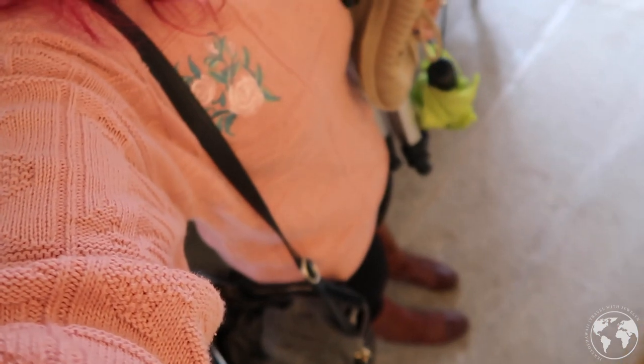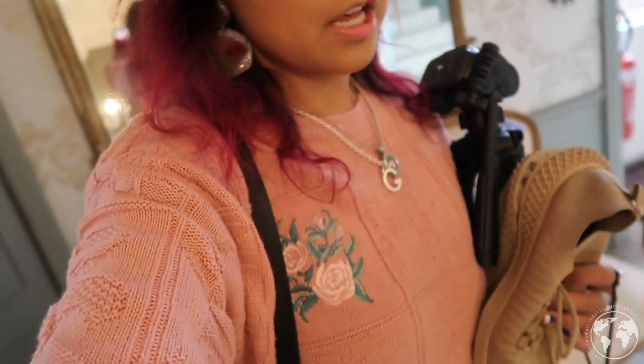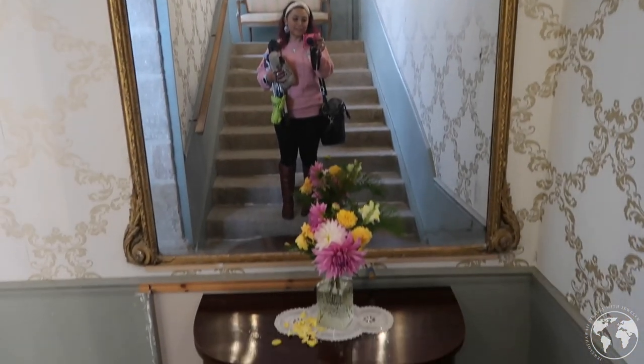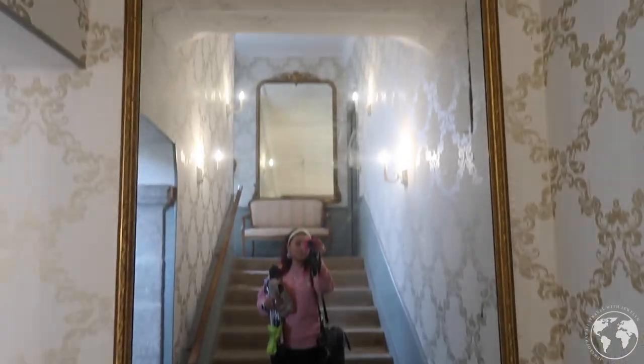I have my boots on and my trainers, umbrella, tripod, water, just in case. We're gonna go for a little day trip to Limoges, and I'm super excited to see the surrounding areas, so here we go. Ever get over all of the mirrors here in Milan? They're so beautiful. Oh my god.